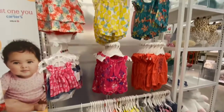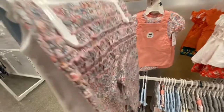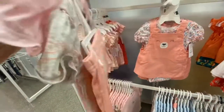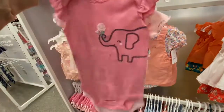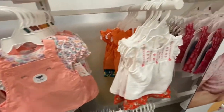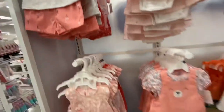And then over here, they have a lot of cute dresses and summer outfits. And of course, some onesies with little pants that go with it. A little bird on the back there is super cute. Little elephant with little heart pants with ruffles on them. This little overall set with the little bear face is so cute. This orange top is cute. This little pink short set is so cute. And then they have more elephants and birds.